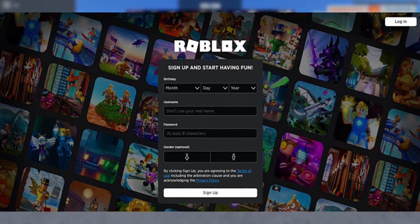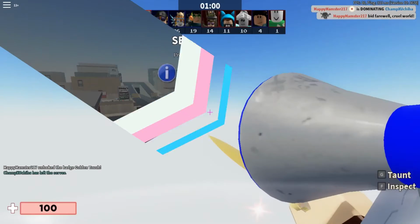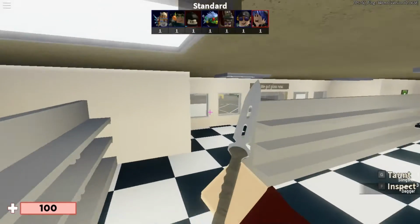Then, click on the item for which you want to view the item page. Click the Get button to bring up a prompt. Click Get Now to add that item to your account.